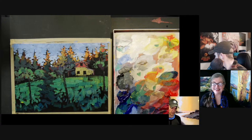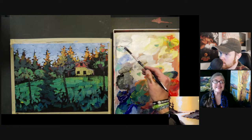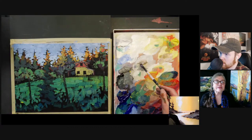But I love this. This is one of the many types of scene that I love to paint, but I do love the late light.